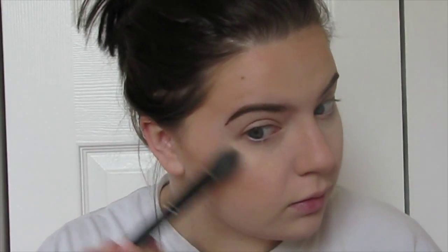I'm going to go in with the e.l.f. Baked Blush in Pinktastic. You guys definitely know this is not a blush on me, and I don't know how it could be a blush on just about anybody. But it's just a nice little highlight. You guys know I like it intense, so it might seem like strobing to some of you guys, but it's definitely just regular highlighting the way that I was taught to highlight.